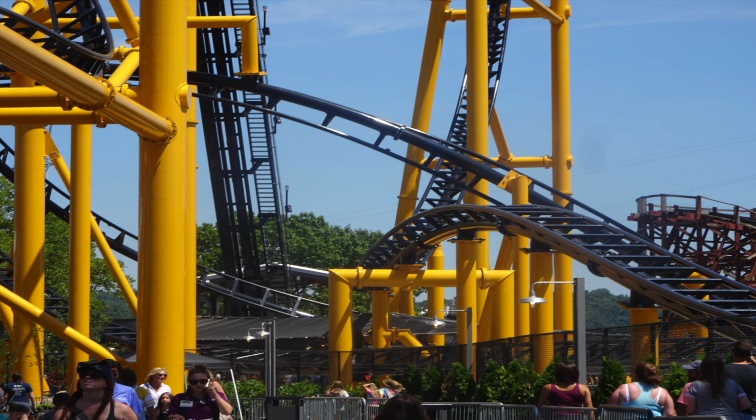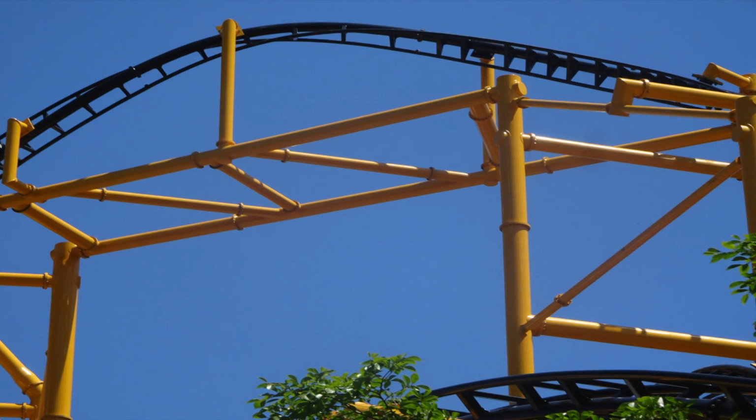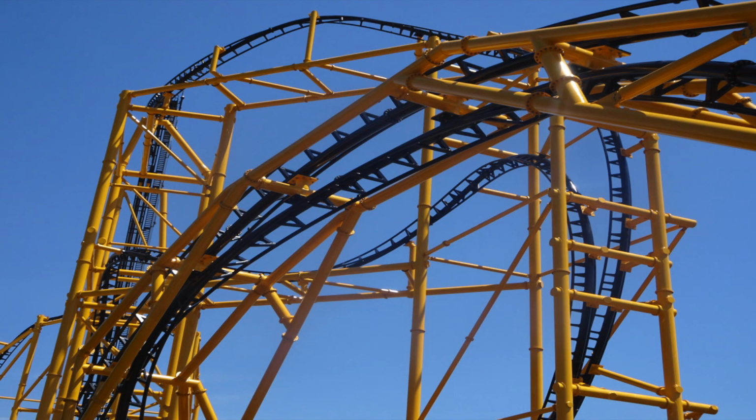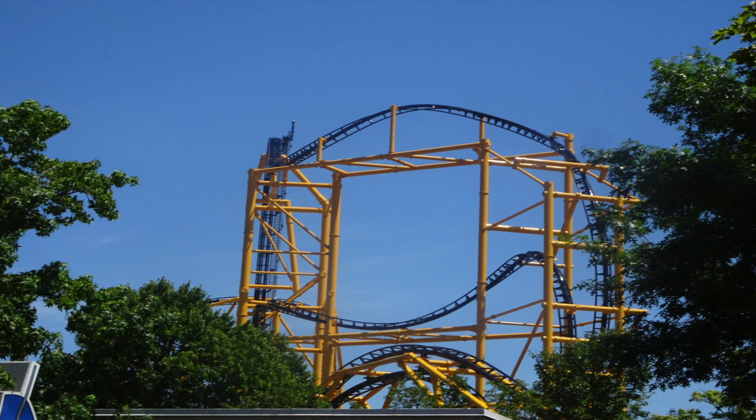It has some okay airtime, some fun inversions, a really good drop, and a really unique and interesting design and layout. So it's there to be a top ride, and I will be honest, it's a bit of a shame. It left a bit of a sour taste in my mouth that I didn't get to experience it more. But these things happen when you go to rides and theme parks. So, oh well.